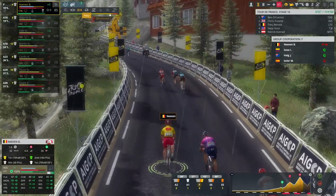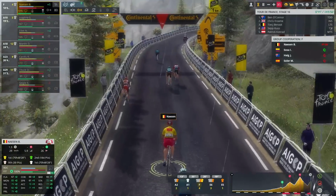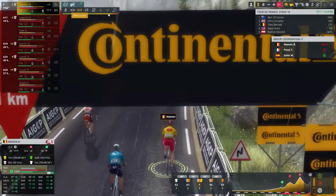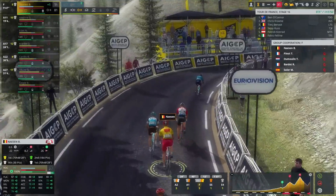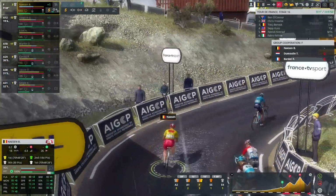These guys up there are about to die as well, I think, so I'm gonna set my own tempo at 80. Looks like Pinot's done, so not sure why they are pushing so hard. They might gain like a second like this, but not too much. And I think I'm about to catch them anyway, so what was the point? Let's try and get past them. And we're gonna finish in the wheel of Carapaz, so no big deal.